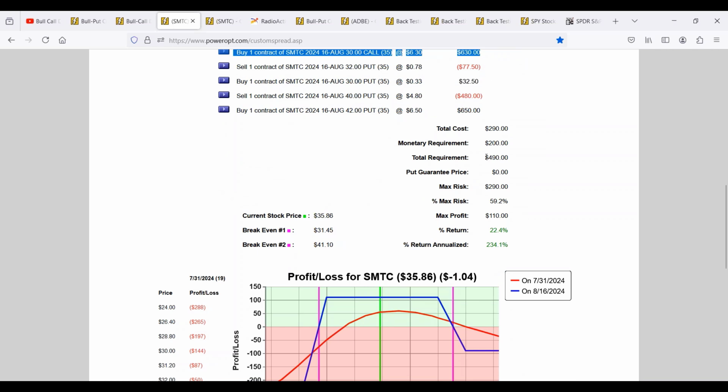I'm going to stumble on that very soon. So your total monetary, you're going to pay $290 in, but you've got to have $200 on hold for one contract for the bull put credit spread, right? Because the bear put debit spread doesn't cancel that out. So now you've technically got $490 at risk, or it's really still $290 at risk for the debit payment.